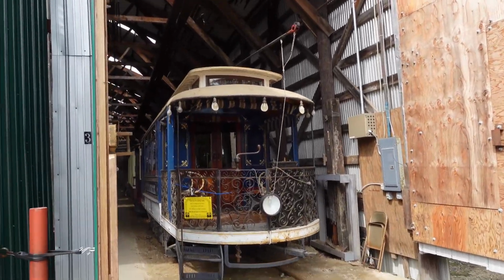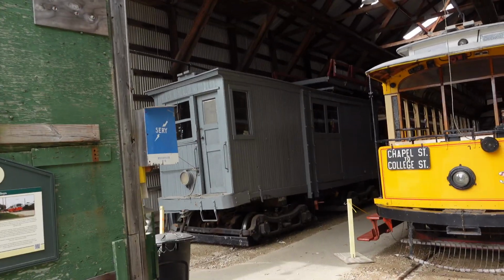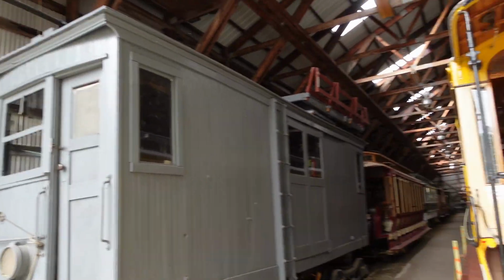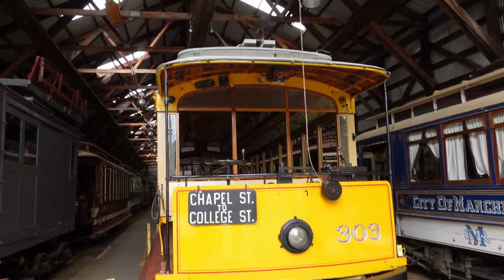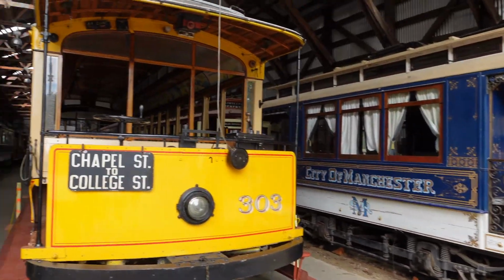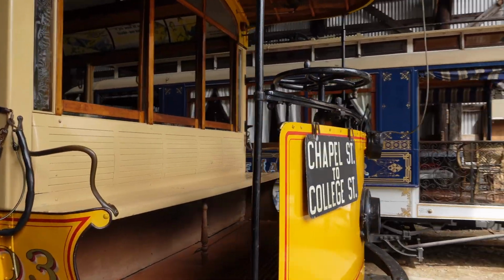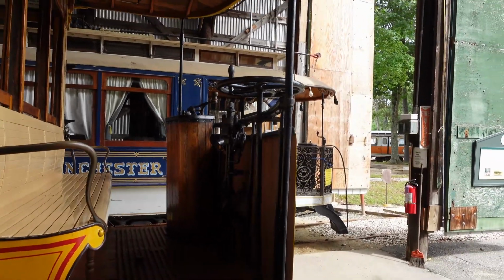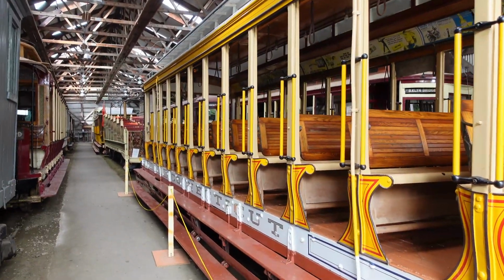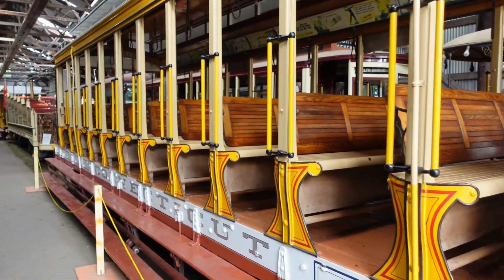There's a couple of oldies over here on the end. This guy here, and then this one over here. Looks old. I can't really tell which one would be older, this one or this guy right here. Some of these we'll be able to get on, and some of them we won't. So this is one of these open trolleys here. Kind of like that one from Sydney, Australia, where you just hop in whatever row you want to get on. You just get on. There's no doors and it's not enclosed.